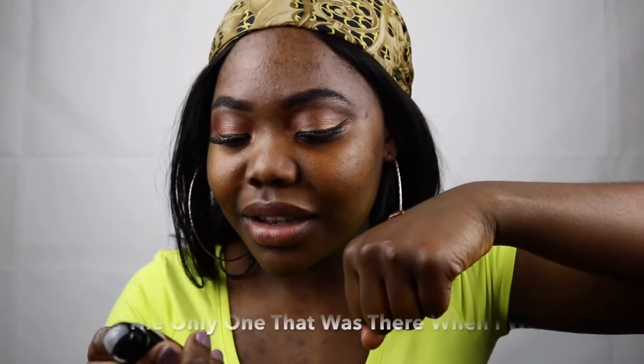Insecurities being exposed. It looks very dark. Maybe I picked a shade that's way too dark for my skin tone, but this is Rich Espresso. So let's go ahead and dive right in. Oh, this is way too dark. Damn. But the consistency is not runny at all. It's quite thick, but it's way too dark. Oh my gosh. Oh no.